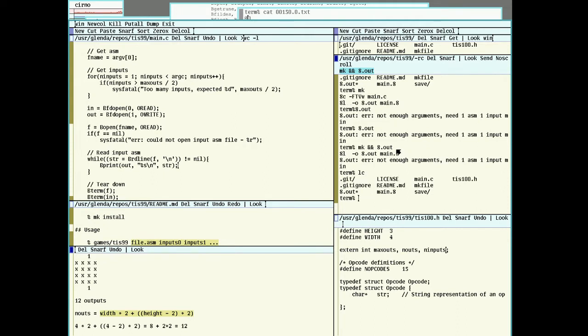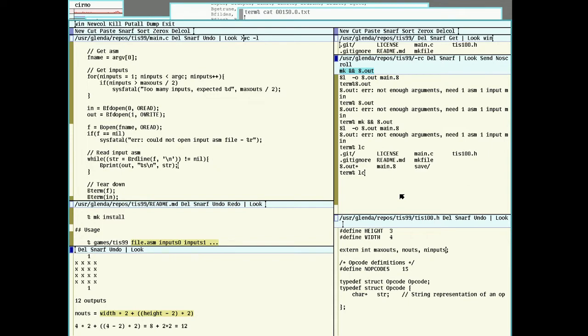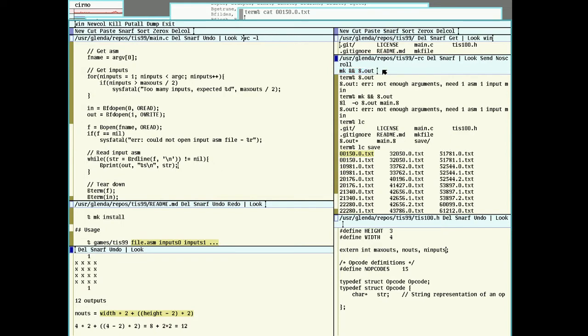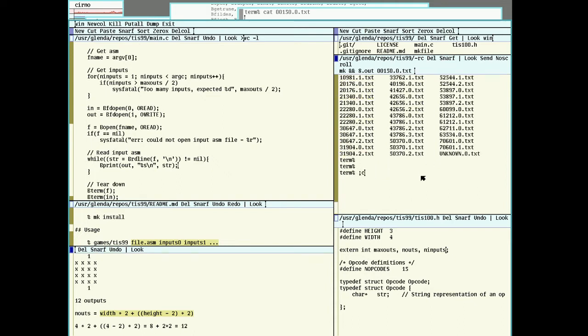Okay, so now I need an ASM file. We'll just steal this one. LC save. All right, I copied all of them in. I forgot about that. So we'll just do a dot out. We'll feed it this, and then we'll feed it.